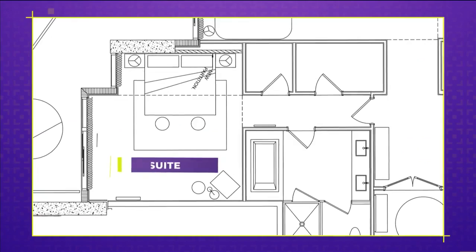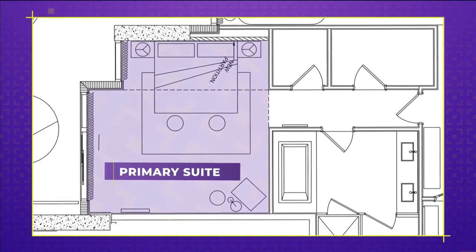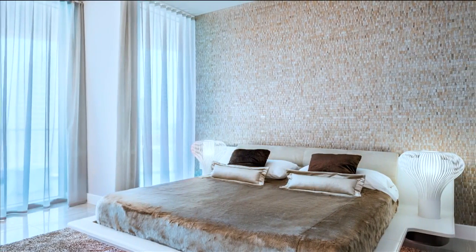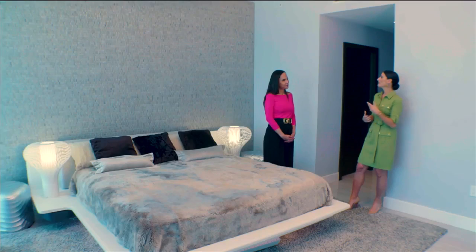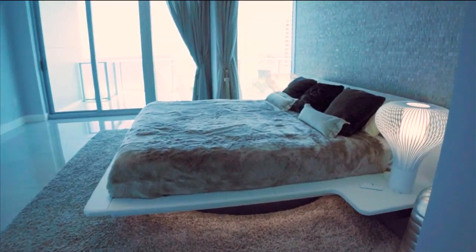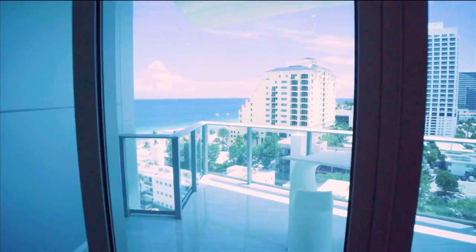Tucked away from the living areas, we find the primary suite. It's a cozy yet serene space that makes a statement with some bold textures. This room, keeping more of a serene palette. Yes, just trying to let the ambiance be that of tranquility. Again, giving a nod to the ocean out the window.